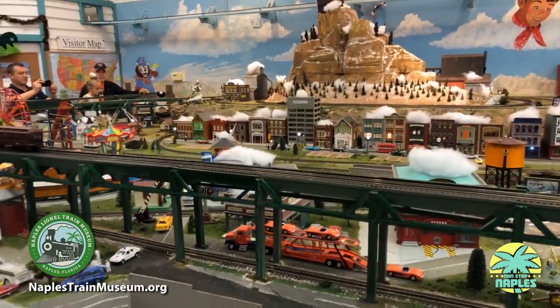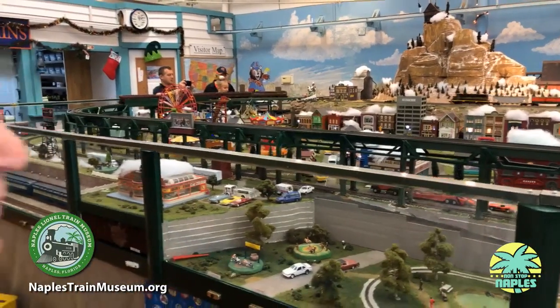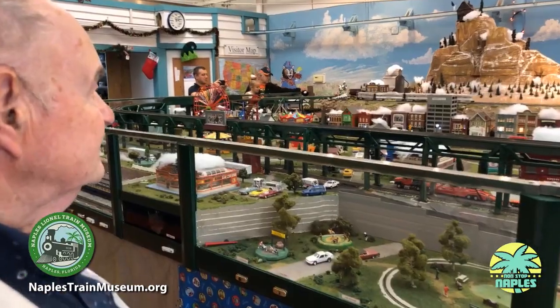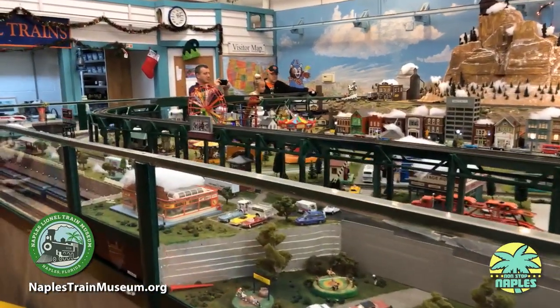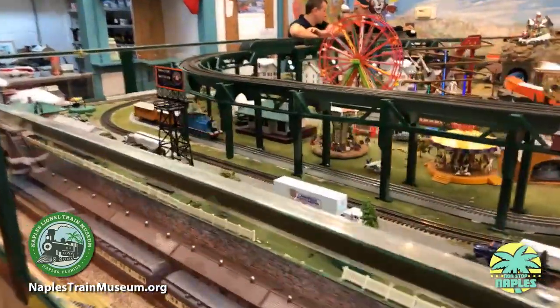Wait, how many trains are running out here now? How many do you have? Well, if they're all turned on, there'll be as many as 8 running at the same time. 8 running. And I know there was a little Thomas the Tank Engine for the little kids here in the park. There it is, Thomas the Tank Engine.